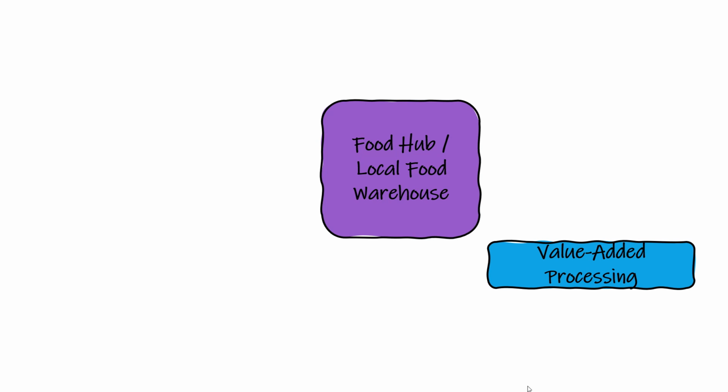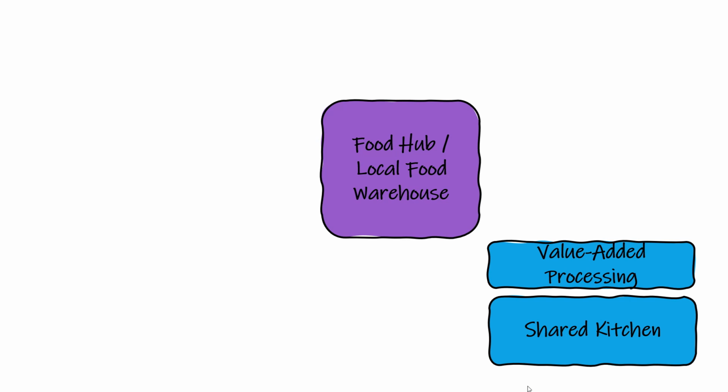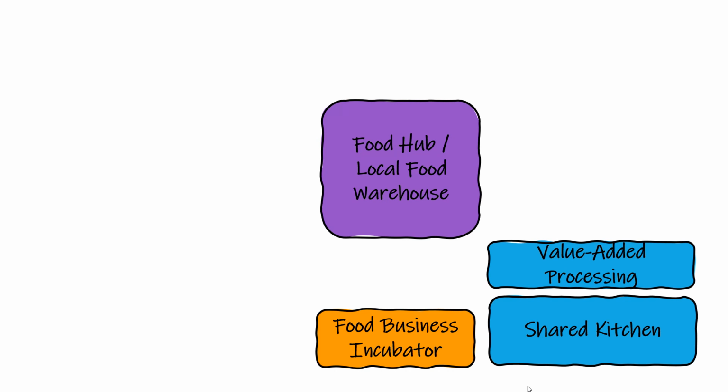Well, once you've built that capacity, the question is what to do with it when the farmers aren't using it. Our clients saw the opportunity to rent space to food entrepreneurs, thus turning processing facilities into shared kitchens. With a shared kitchen in place, the next piece is adding a food business incubator, which provides wraparound business services that enable food entrepreneurs to be more successful, whether they're farmers or artisanal food makers or both.